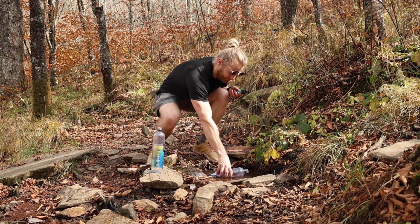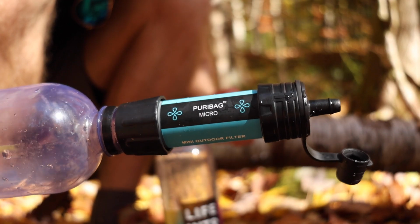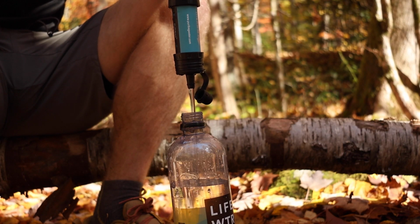All right, moving along. We were actually kind of getting down to the bottom of this stuff already. Kind of crazy. As for water, I just carried 2 1-liter Life water bottles. And then as for a water filter, I used this Puribag Micro, which worked out very well. Same sort of thing as a Sawyer Squeeze, same exact technology as those filters, and it worked very well. Had 0 issues, and I'm happy with this decision.